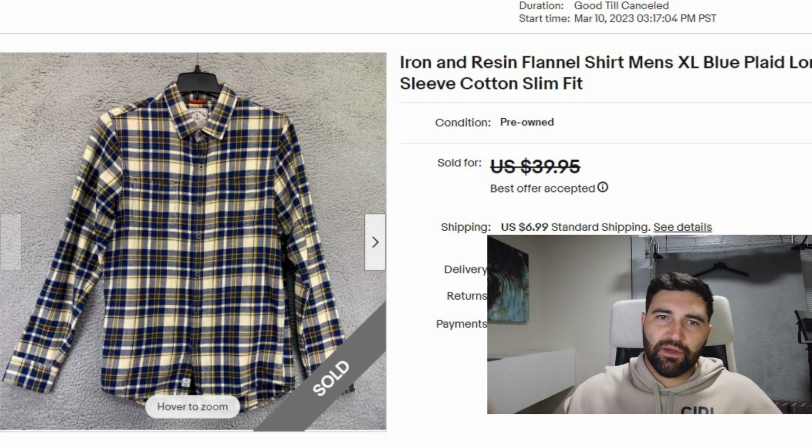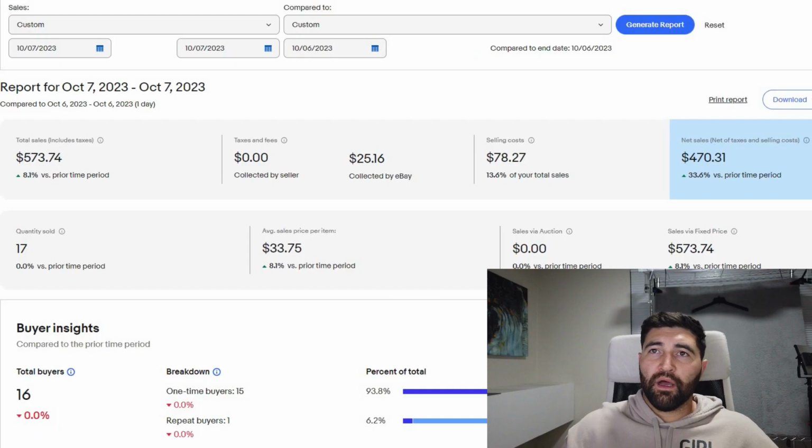That's it for the sales. Let's go ahead and jump to those numbers. On October 7th, we sold 17 items for a total gross sales of $573.74, giving us an average sale price of $33.75. Pretty close to average, maybe a little bit above average.